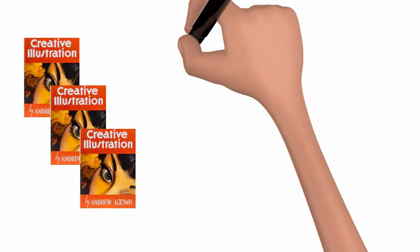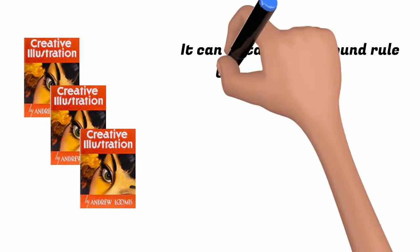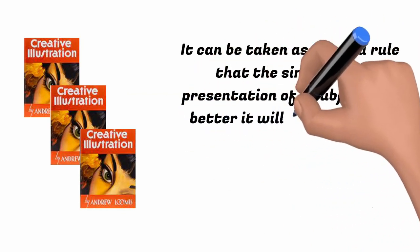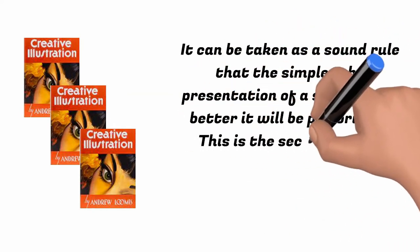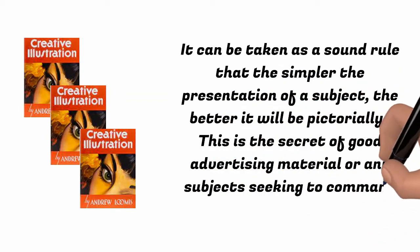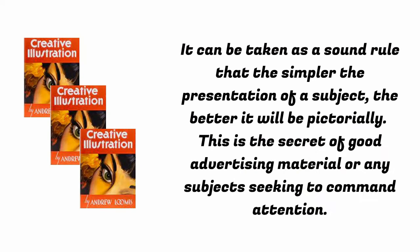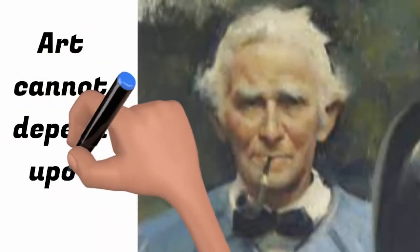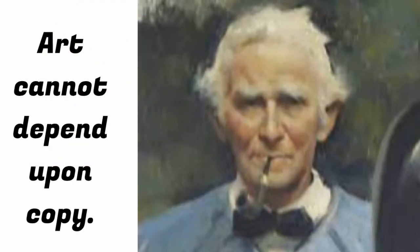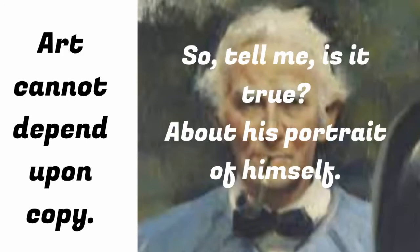An energetic, popular advertising and story illustrator, Loomis also authored a number of landmark art technique texts. In his Creative Illustration, he writes, "It can be taken as a sound rule that the simpler the presentation of a subject, the better it will be pictorially. This is the secret of good advertising material or any subjects seeking to command attention. Art cannot depend upon copy. It must tell its own story."